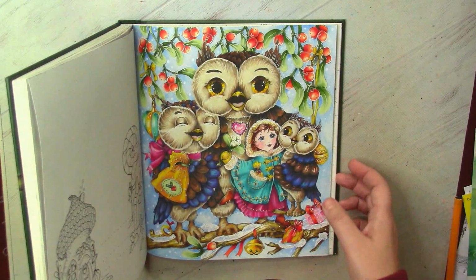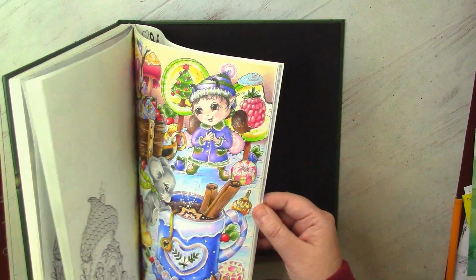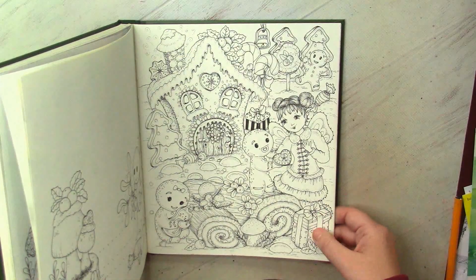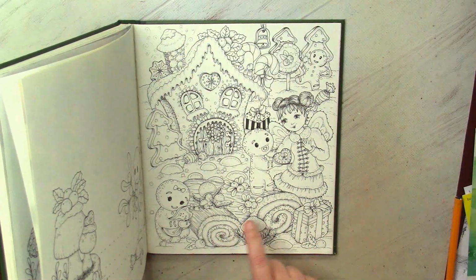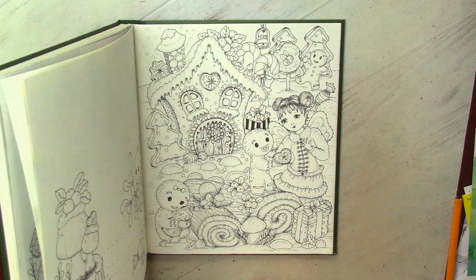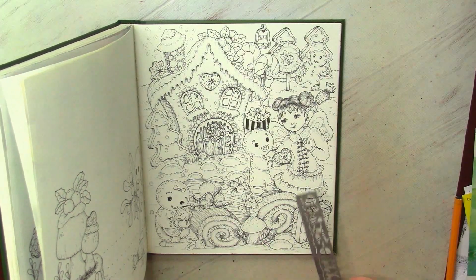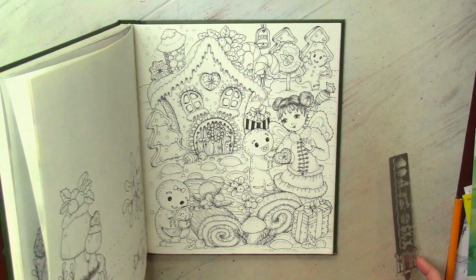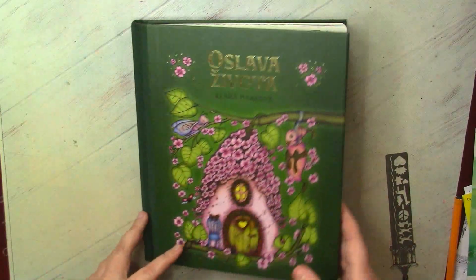I think that maybe in February I will do another page from the Christmas part, because I really want to color all those baked goods. You know that I love to color gingerbread man and other cupcakes, yummy things, so I don't mind to do Christmas page even in February.